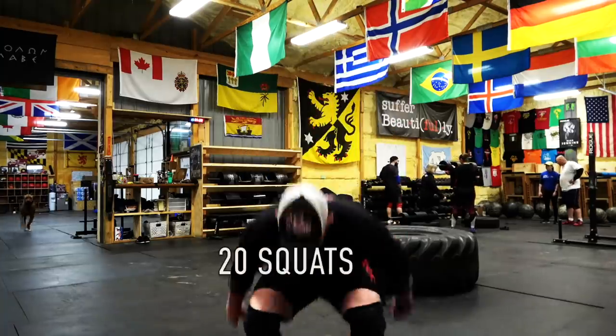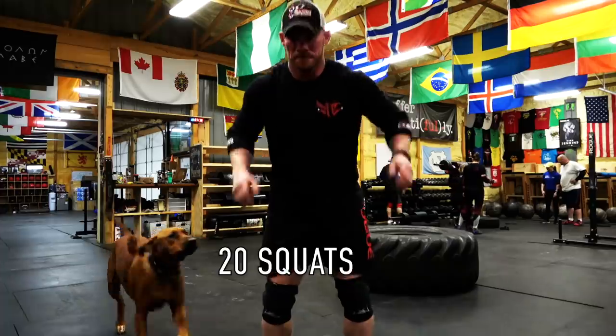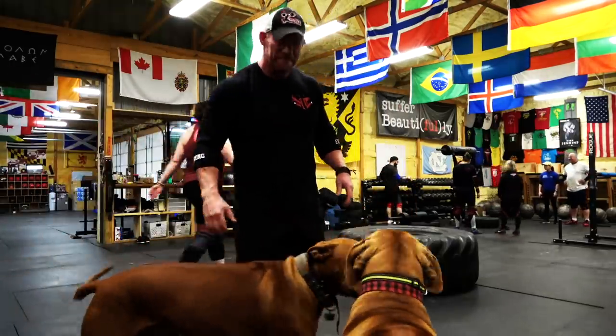So here at the end, these are called leg blasters, all right? Now again, join friends, join enemies, pay people to come hang out with you, do what you need to do in your personal situation. However, once you are all gathered around, what I want you to do is 20 squats, just regular old, all the way down, all the way up, hit 20 squats.